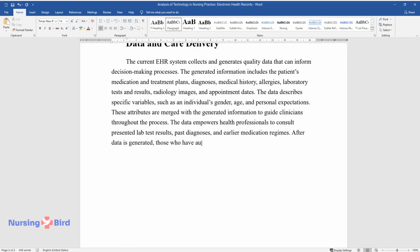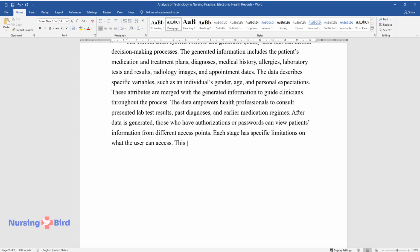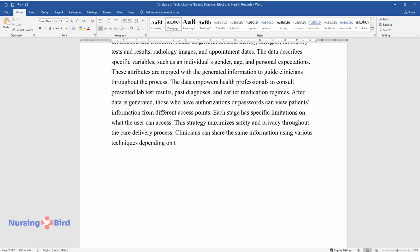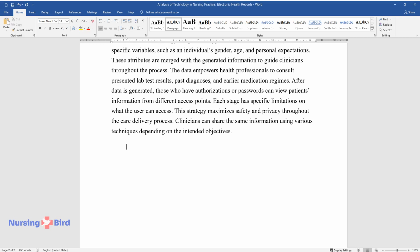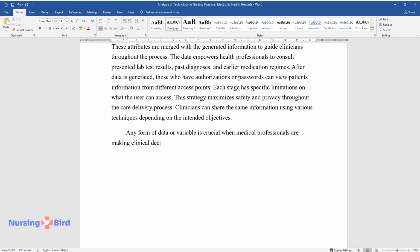After data is generated, those who have authorizations or passwords can view patients' information from different access points. Each stage has specific limitations on what the user can access. This strategy maximizes safety and privacy throughout the care delivery process. Clinicians can share the same information using various techniques depending on the intended objectives. Any form of data or variable is crucial when medical professionals are making clinical decisions.